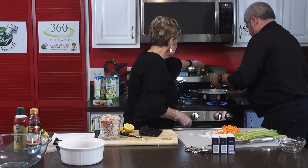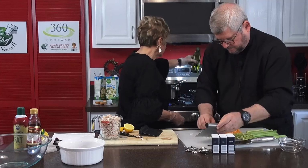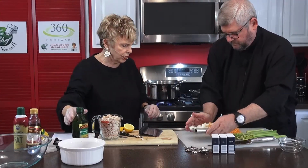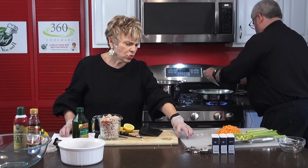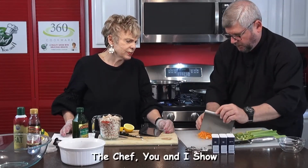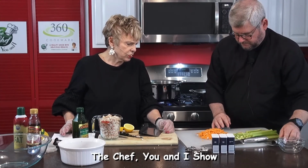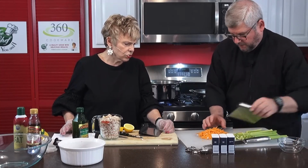I better get this dumped in real quick. There we go. And then you're going to do the carrots and you're going to do the celery, right? Right, I'll go ahead and just add those right along with this. Yeah, because you really don't want to cook them long because they're going to be in a boiling chicken broth. And because chicken broth already has flavor. Should I chop those a little bit more? No, you don't have to, actually. I wouldn't.